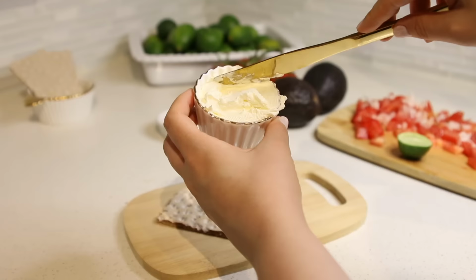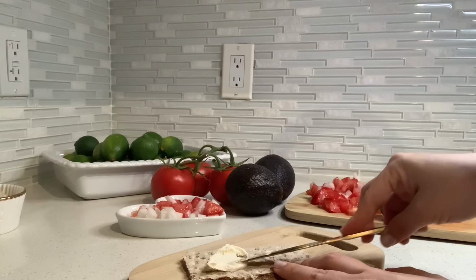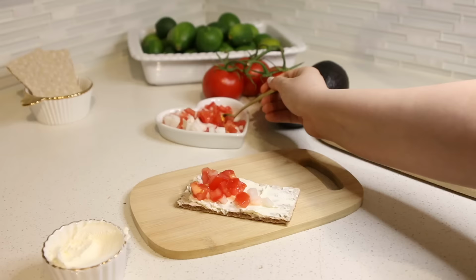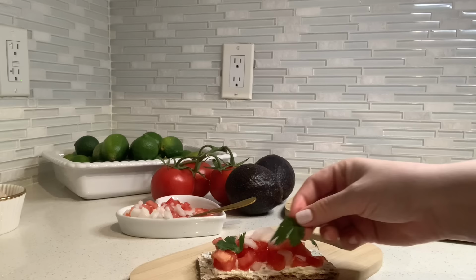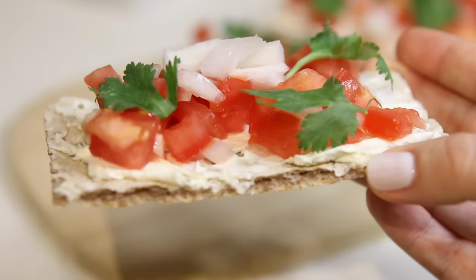And then to that sourdough cracker, you are going to add cream cheese. You are going to top it with a pico de gallo, and then you are going to garnish it with cilantro. You can even put spinach or parsley, whatever you want, and it is delicious.